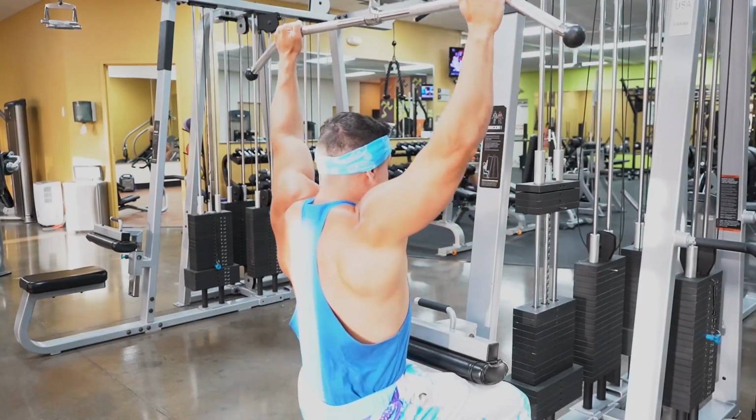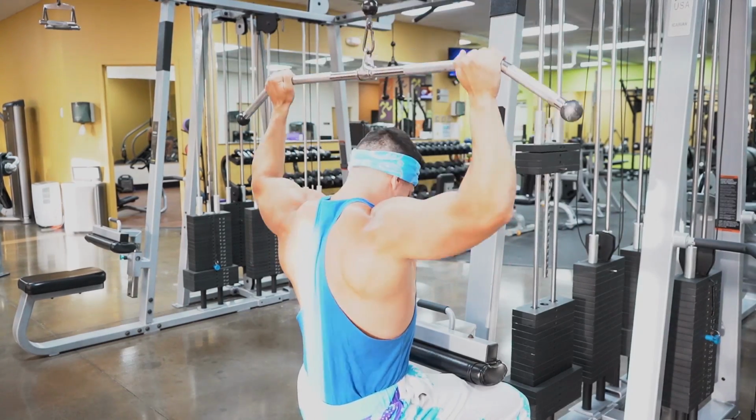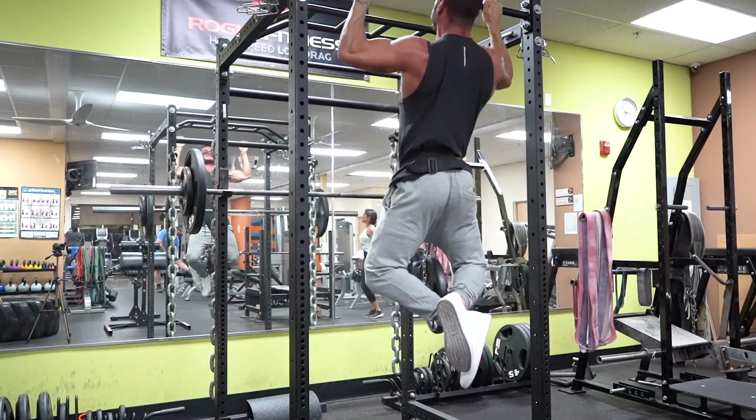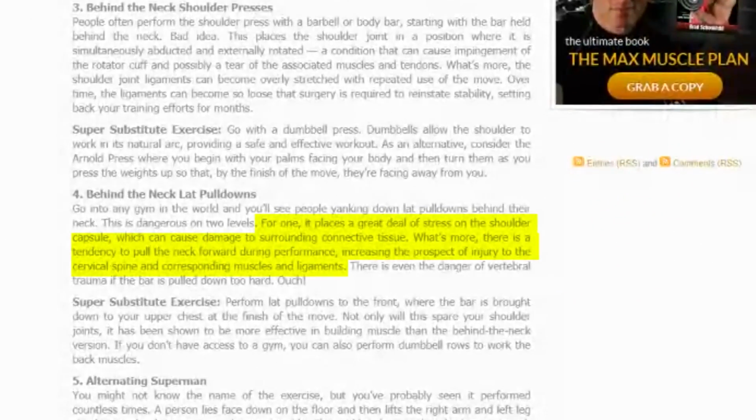Almost everyone watching this video has tried the behind the neck lat pull down at some point. If you're anything like me and ditched this exercise due to discomfort, you made a wise decision. As reported by Dr. Brad Schoenfeld, this lat pull down variation is dangerous on two levels.